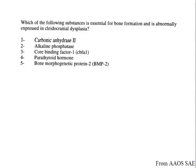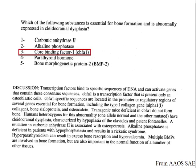So let's go over which of the following substances essential for bone formation is normally expressed in cleidocranial dysplasia, which is the previous slide. Patent fontanelles, absent clavicles. Chromosome 6, only on osteoblastic cells. CBFA1. And the answer is shown below. CBFA1 is a transcription factor that is present only in osteoblastic cells.